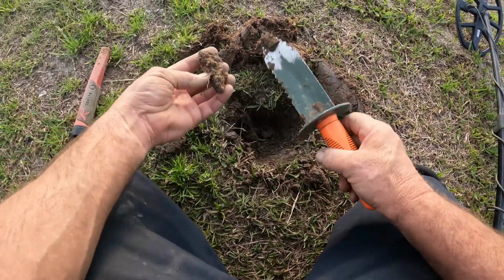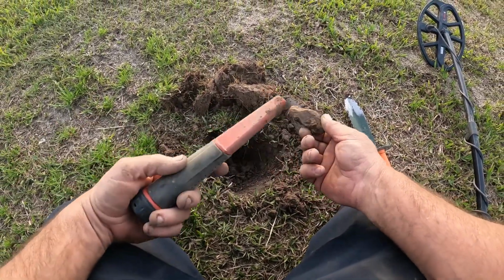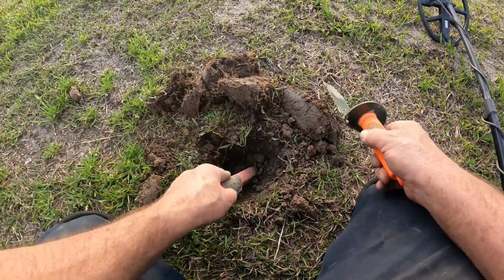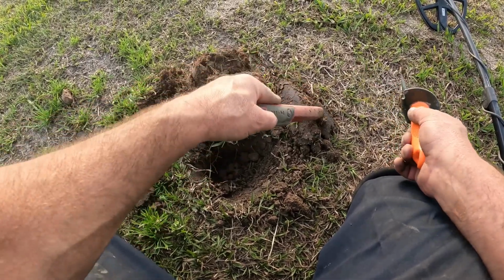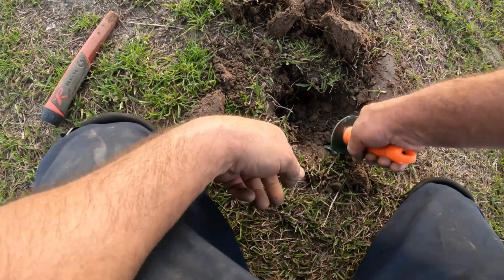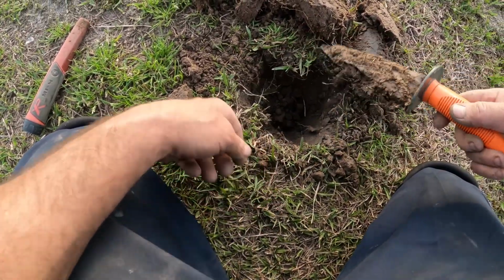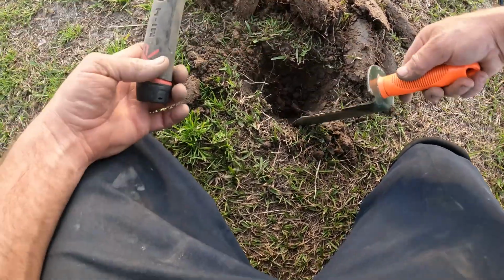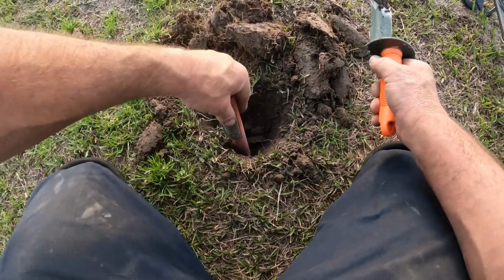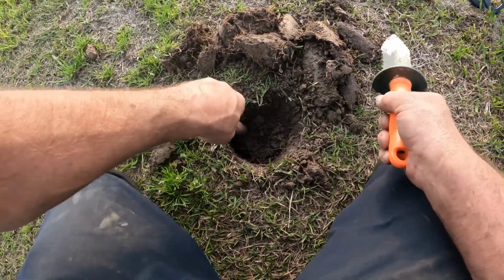I just felt something right there. That is a piece of rock. Yeah, it's a rock. Nothing there. Nothing to see here, folks. So we gotta keep getting down here and see where we're. There's another rock there. Get the rock out the way. I don't think we're gonna. Things to be a little deeper than what we want it to be.